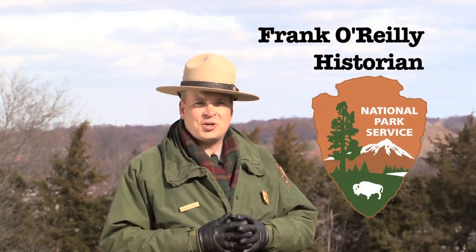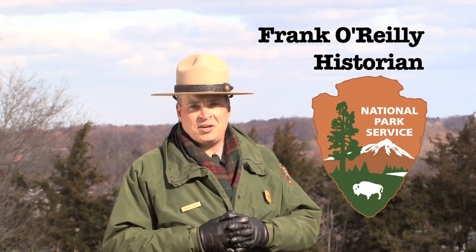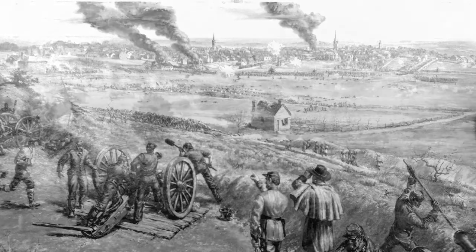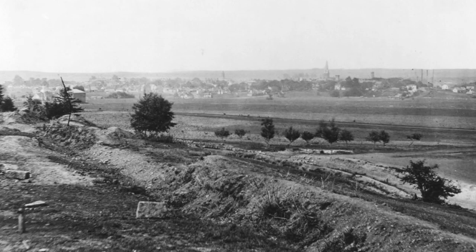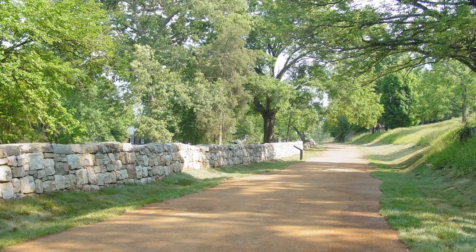Marye's Heights was the cornerstone of General James Longstreet's Confederate defense opposite the city of Fredericksburg. The Confederates planted a number of artillery pieces on top of Marye's Heights, taking advantage of this high position to dominate the entire river valley below them. They also placed a number of Confederate infantrymen along the sunken road lining the base of Marye's Heights. In this one sector, there were about 6,000 Confederate troops.